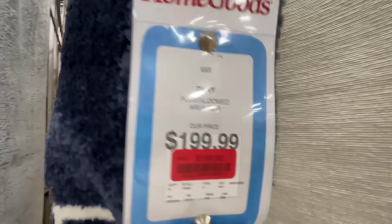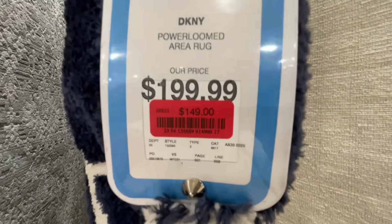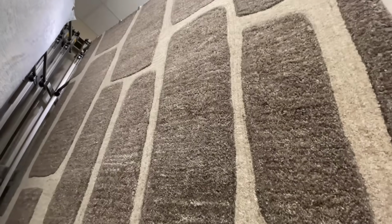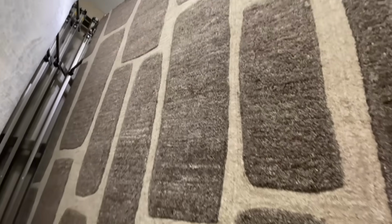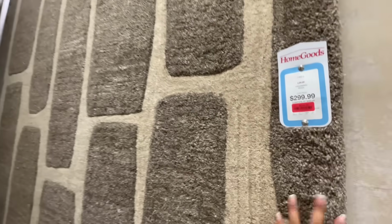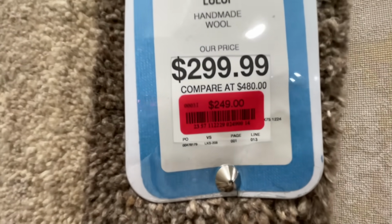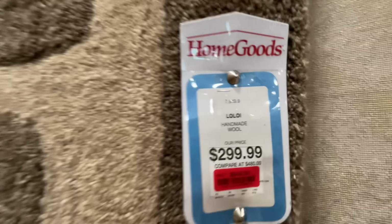Look at this. They're having some clearance on the area rugs. This one is $150. I like the color. I like the squares. I thought that was nice. I thought this one was also pretty decent. Not a horrific design. It's actually cool. $250 for this one. Handmade wool.